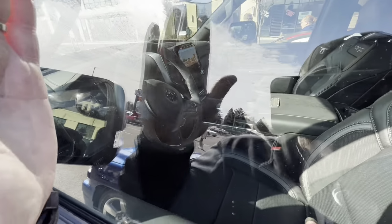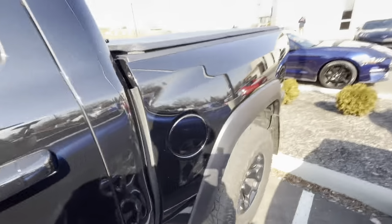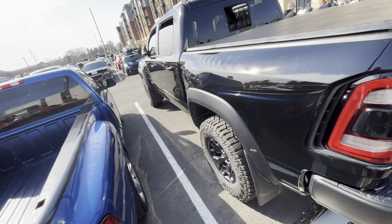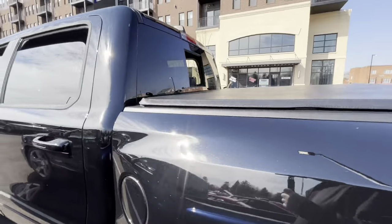That thing's so sick. You see that big boy screen in there? You can't see it because of the glare. You can see it now. These T-Rexes and TRX are nasty. And you see, he got the short bed on there. Whatever. I don't know. This one looked different than Buzz.